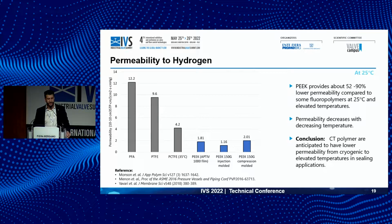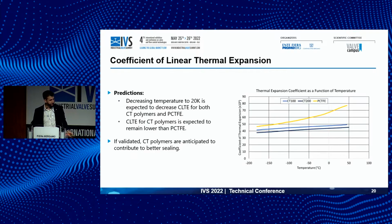So either if you have gaseous hydrogen in this phase, or if it will be a liquid, we are studying either the CT polymers or other materials. Permeability is for sure one of the properties you have to look at. And it's good to know that PEEK has a lower permeability than other fluoropolymers or polymers.